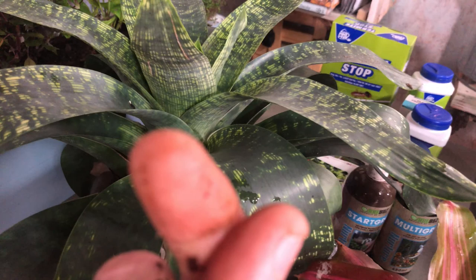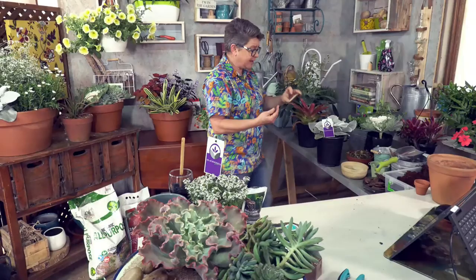If there is stuff on my finger, it means that there is still moisture in the soil. If I put my finger into the soil and it comes out dry, with nothing attached to my finger, well then, it's dry and it needs watering. It's really simple, guys. We've just got to use our common sense, but as a general rule of thumb, you're going to be watering your containers either twice a week or three times a week. That's the go.